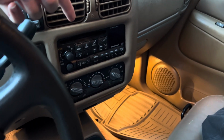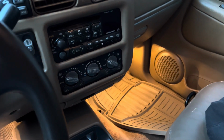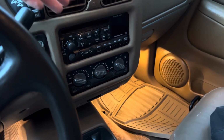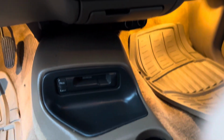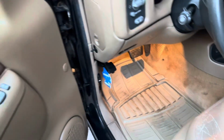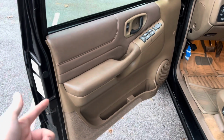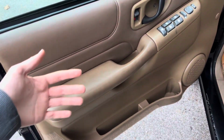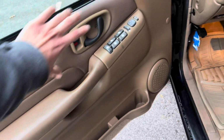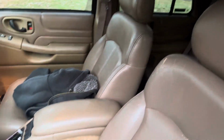And it has a working CD, so I can listen to my CDs, and if I want to listen to stuff on my phone, I use a Bluetooth transmitter like I do in the Monte Carlo. It does have a cassette, but I don't have any cassettes, so yeah. We sound deadened all of the doors, the door panels, the back side of the door panels, the whole back side of the doors, all the way around, all the doors.